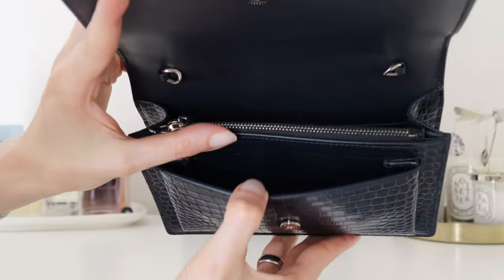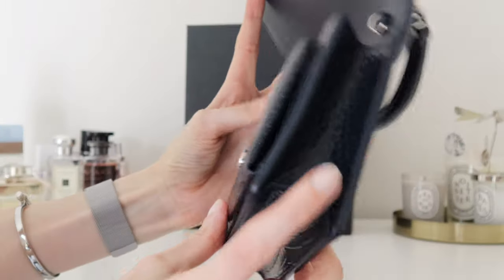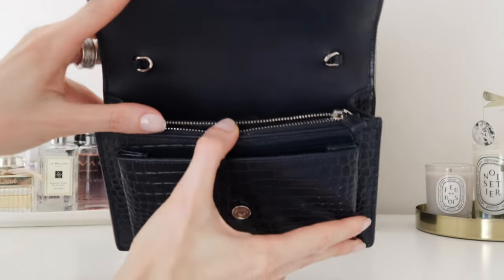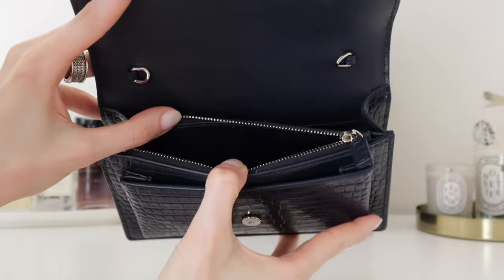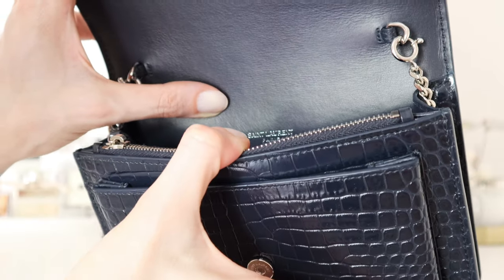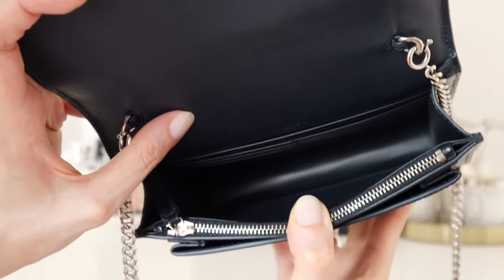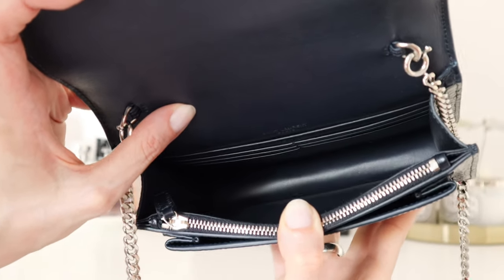Inside we have one small pocket at the front, which is convenient for card holders or compacts. Also, there is this zip compartment placed in the middle, as well as this section that contains 6 card slots and another flat pocket at the very back.